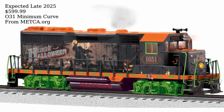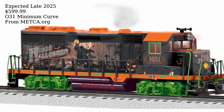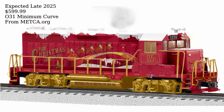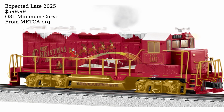Lionel Trains will be producing 2 exclusive Legacy GP35 diesels for the Metropolitan Division of the Train Collectors Association. These diesels will be available in Halloween or Christmas colors. Expected in late 2025, the pre-order price for these models is $599.99 each.